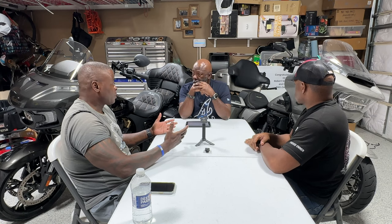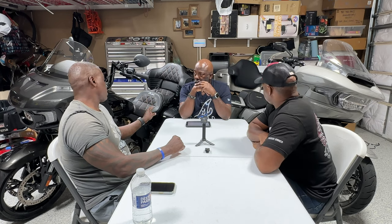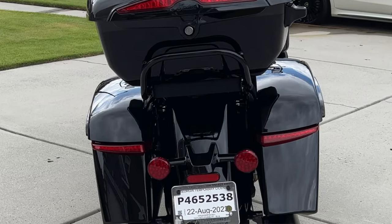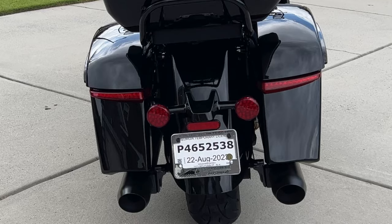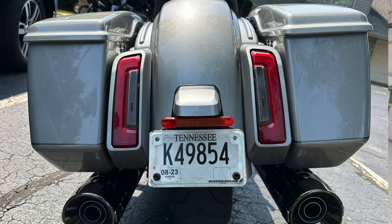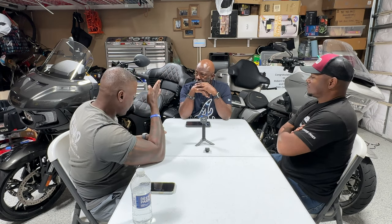Now, I like stretch bags. And that's why I looked at this and said, eh, because I'm accustomed to seeing the bags that aren't stretched on a limited, and that's it. And this is not a limited. But if I'm looking at both and asking which one I like better, it's going to be the ones on the CVO. With that being said, you can get used to anything. The more I look at these bags, I can accept them, because I look at them as a whole. And if I look at this bike from the profile, I kind of want to stop before I get to the bags.